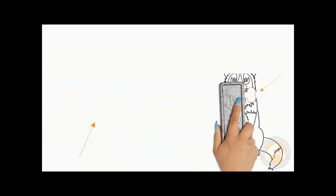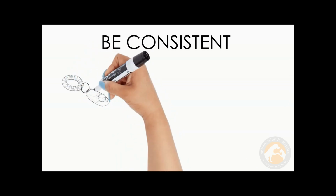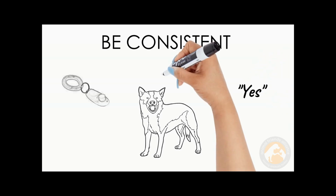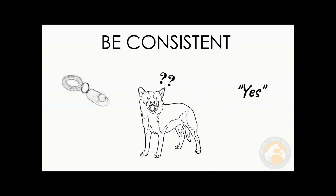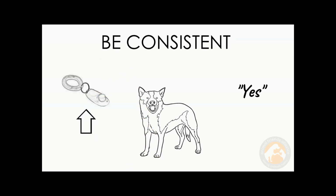Now, it is important to note that this technique only works if the designated marker, such as a clicker, is kept consistent. If you change your marker, your learner will not understand the message. In short, consistency is the key to proper communication between you and the animal in training. So if you would like your marker to be a click, it must remain a click. If you would like your marker to be verbal, such as saying yes, make sure that you say this marker consistently. Remember, to a dog, yes versus yes are all very different and ergo mean different things.